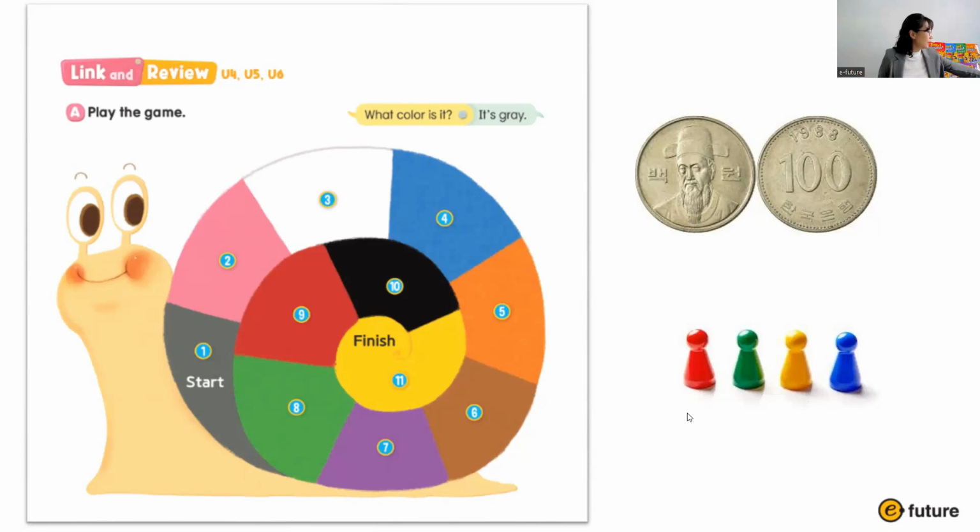Okay, so I have a coin here. Do you see my coin? I can flip the coin. Oh, I got the head. Okay, so I can go 1, 2. What color is it, everyone? It's pink. Okay, very good. And you flip the coin again, right? You can do this in pairs or in groups. It's a fun game, and you will be practicing the target again and again. What color is it? It's gray. What color is it? It's pink. Okay, very good practice.